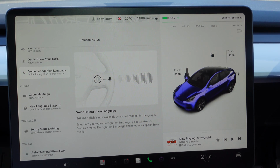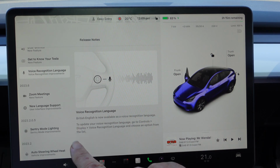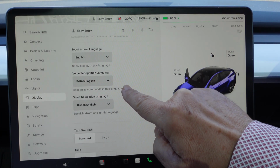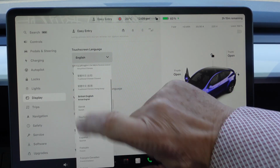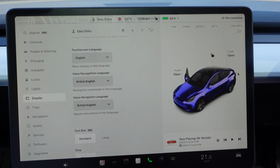Now I do know some people have been complaining that the voice recognition, when you press and hold the right scroll wheel on the steering wheel to give it voice commands, it doesn't always pick it up because they're British. Well, now you can go into the controls display voice recognition language. Down here you've got voice recognition language. I've now set it to British English. Before it was just on English. Now I've never had any troubles, but for those of you that have, you can set it to British English. I've got British English as the navigation language, although I usually have the volume to 0 anyway. But because I'm British English, aren't I, darlings?